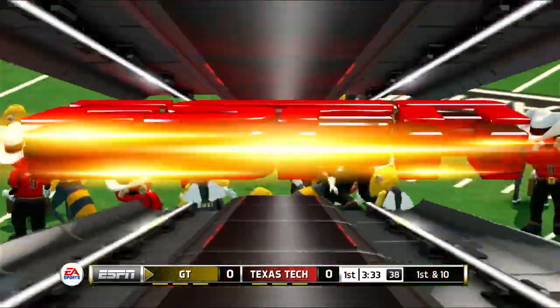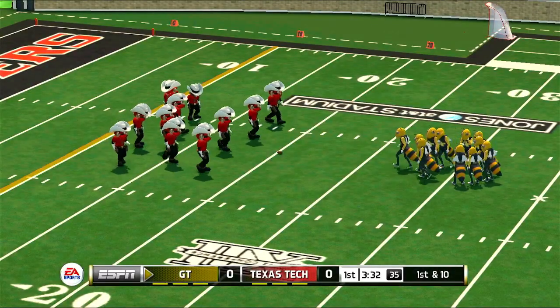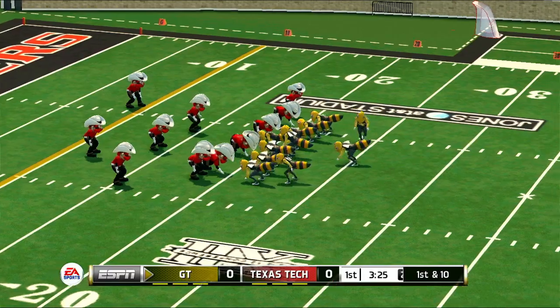First down. Double tight, double tight. Four down. Mike seven. Set.